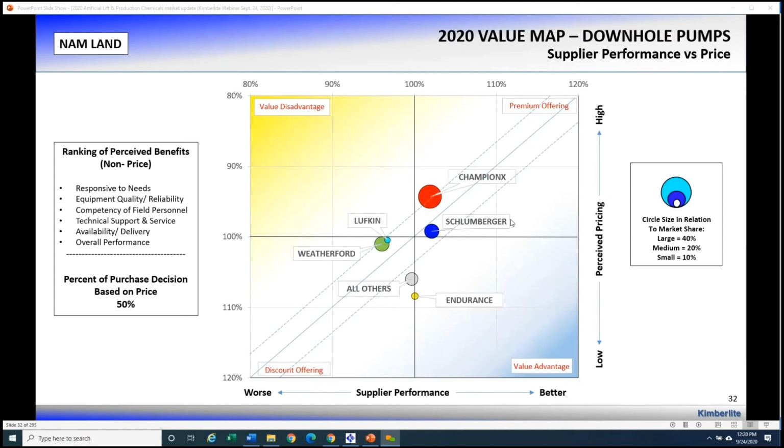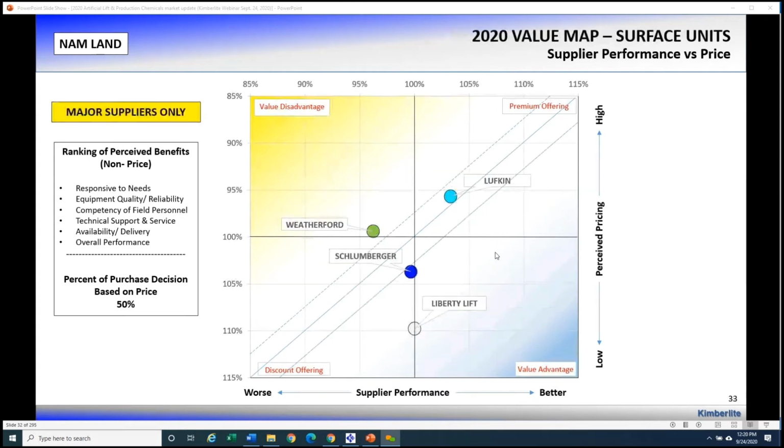If we take a look at downhole pumps, you'll see that Champion X and Donan are really the top performers, and you can see that Weatherford's underperforming again for pumps, but their pricing strategies are in alignment and they fall within the fair value fairway. If you go to the surface units, if you're looking for the best price, you probably would call Liberty Lift. They're a privately held surface beam pump provider, very experienced in the field, and they tend to be the low price leader. If you're looking for the most reliable pump, you'll probably go for Lufkin.